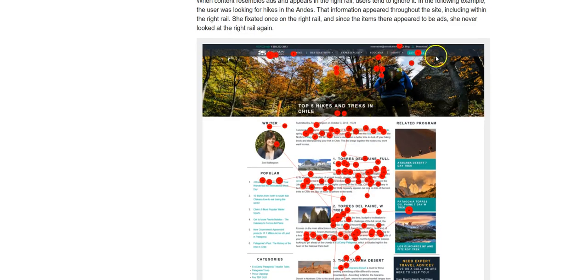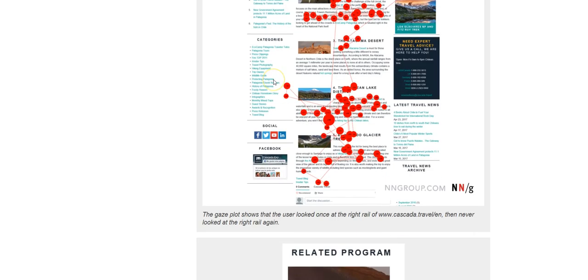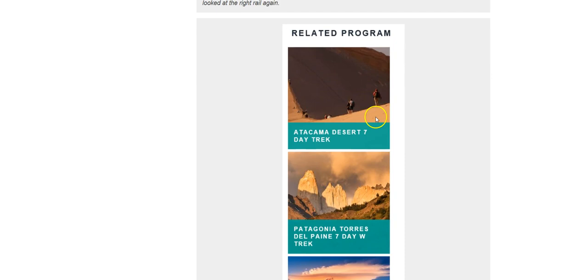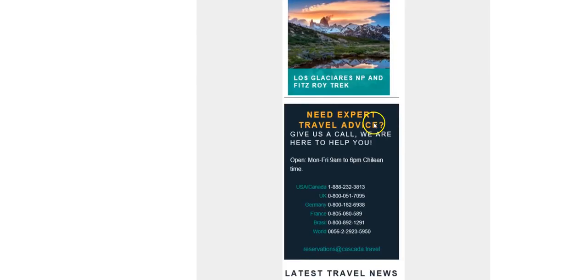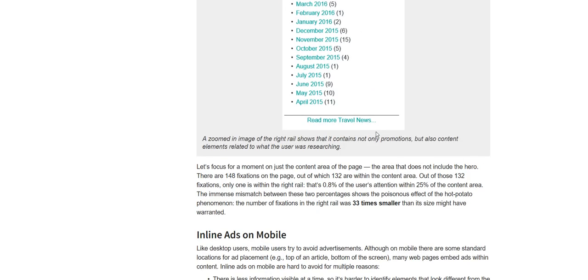For the rest of the time, the users looked at the header, the content down the center of the page, and the left sidebar doesn't appear to be ads at all. So they didn't mind looking to the left for categories and navigation and some other popular content. The gaze plot shows that users looked once at the right of Cascadia Travel, then never looked at the right rail again. And here's a close-up of those related programs that we saw. I guess this isn't even an ad. It just looks like an ad, but it turned people off.